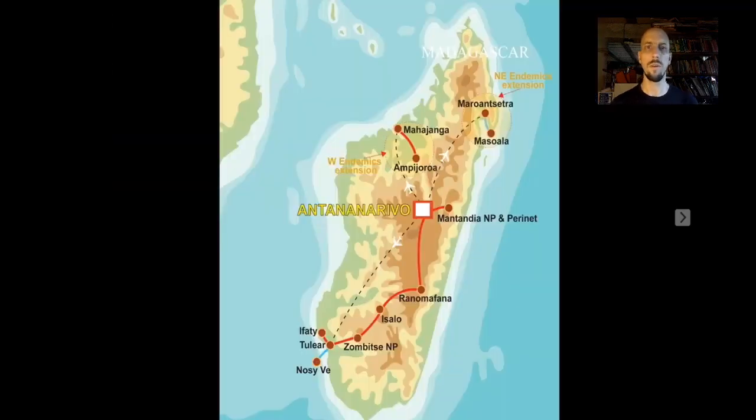So from the southwestern coast, we head inland. We head for the Zombitse-Vohibasia National Park, which is a different habitat. It's western dry deciduous forest, quite a bit taller and lusher than the spiny forest.